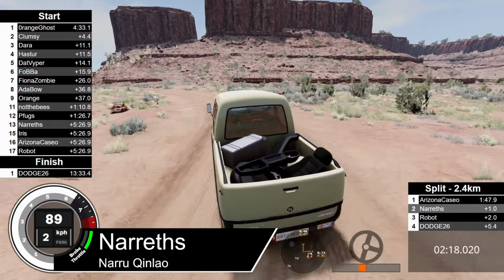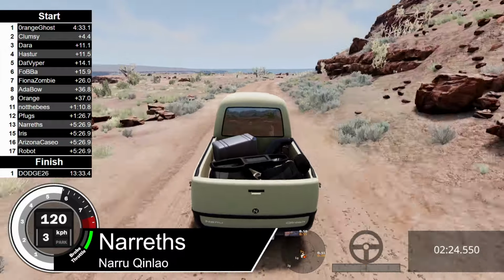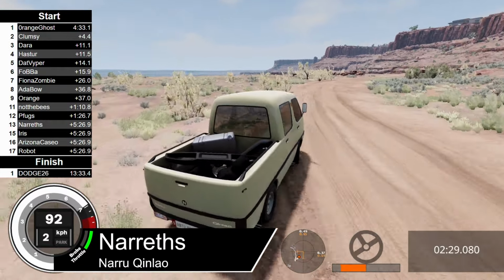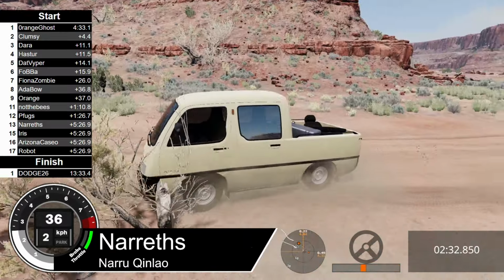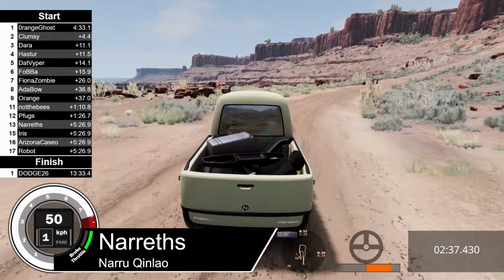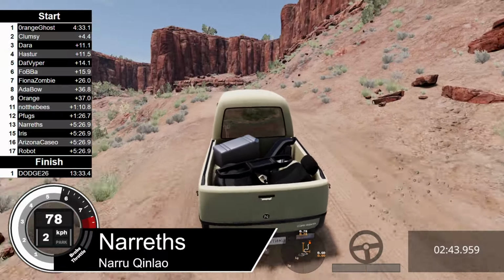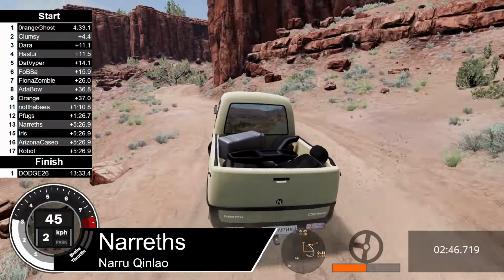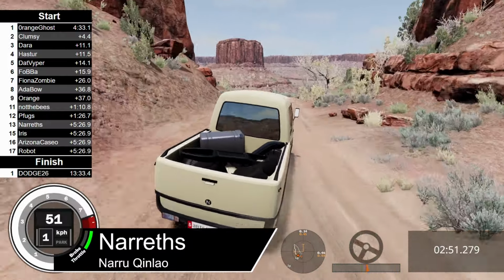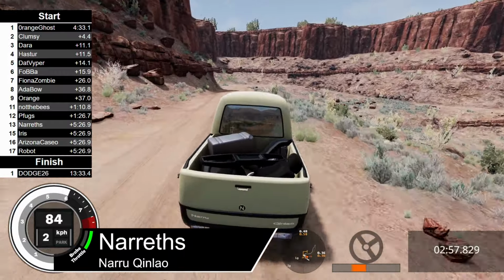Nerefs now at the split point, 1 second off Arizona, 4.4 up on Dodge though, crucially. So can Nerefs hold on to this advantage through the last half of the stage? Runs a little bit wide into a bush. That looks like it might be only a light tap, so hopefully doesn't sustain any damage. Keeps it out of that rock. That rock is just waiting to collect someone later down the stage. But the damage doesn't seem to be too bad, but that could be the difference between beating Dodge and not.